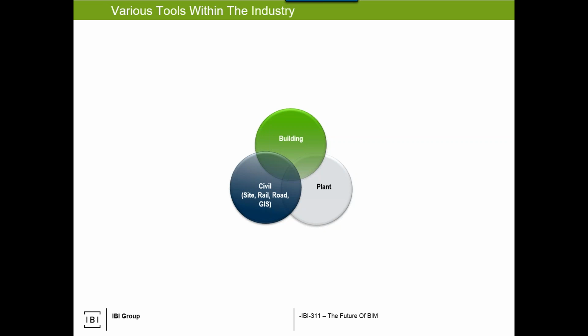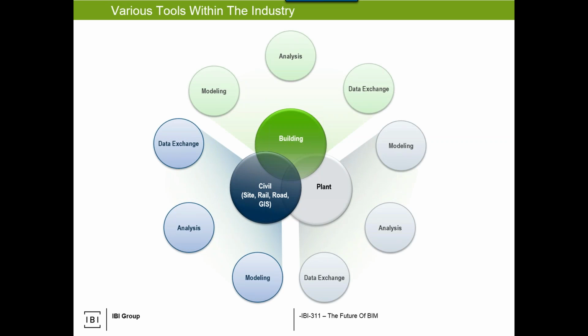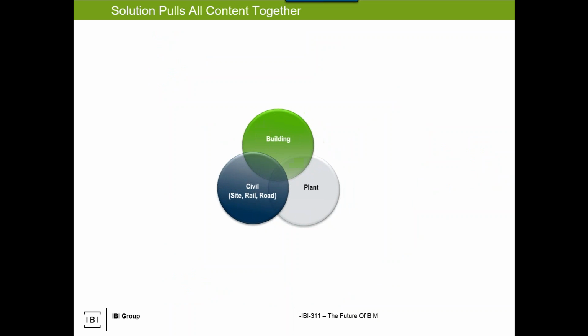Very quickly on software, most vendors divide software into building, plant, and civil, and the reason for that is there's specific data exchange formats or analytical capabilities that are unique to the modeling software within those streams. BIM is not Revit, Revit is not BIM, but from a building perspective, Revit is a very powerful BIM authoring tool, along with the others listed, not to be confused with your civil authoring tools or your plant authoring tools.